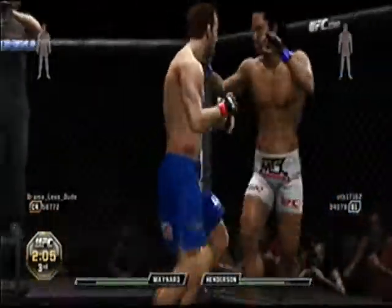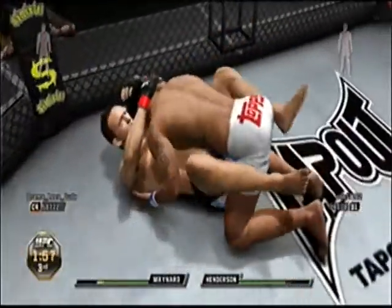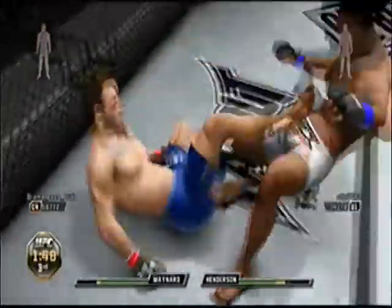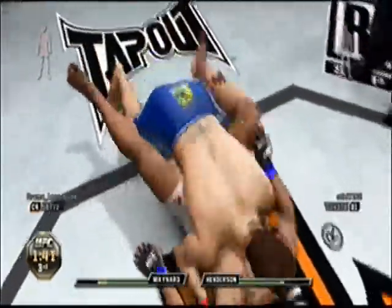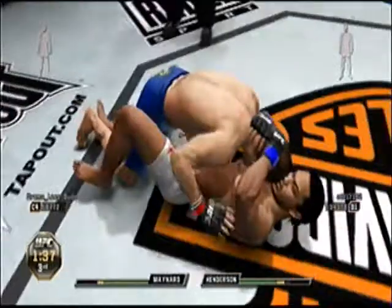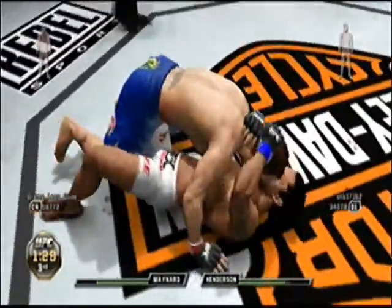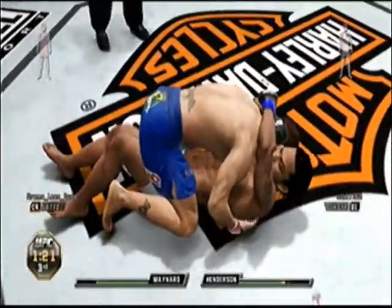All right, so they're back on their feet. He shoots. Under 2 minutes remains. Let's go. Push him up. Get your feet on the hips. He tried to escape, controlling the top position. Do not let him turn into you. There you go. Nice. Moves into full mount here.